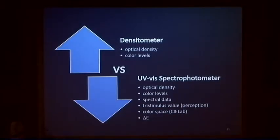So what is the difference between a densitometer and a UV-Vis spectrophotometer? A densitometer allows us to see the optical density and then to access color levels. And the UV-Vis spectrophotometer allows us to access the same and gives us a spectrum that allows us to convert this into values such as the 3 stimulus values, and then be converted into a color space such as CIELAB. And therefore it is possible to access color variation. Also, the densitometer is an apparatus that is becoming a little bit obsolete.